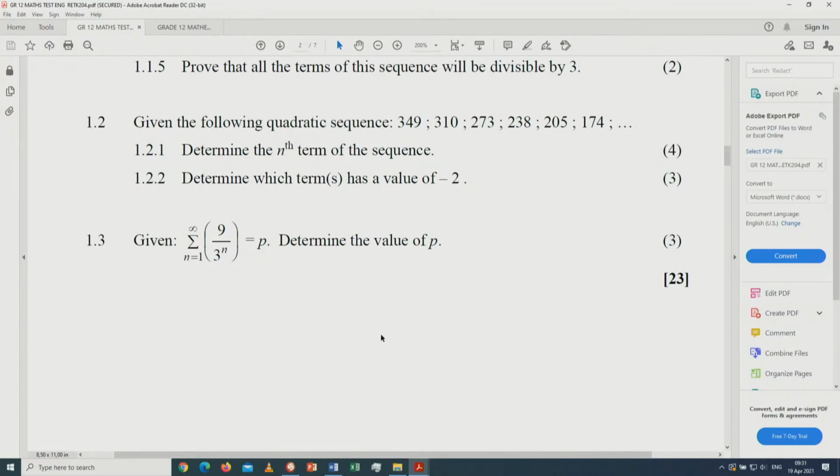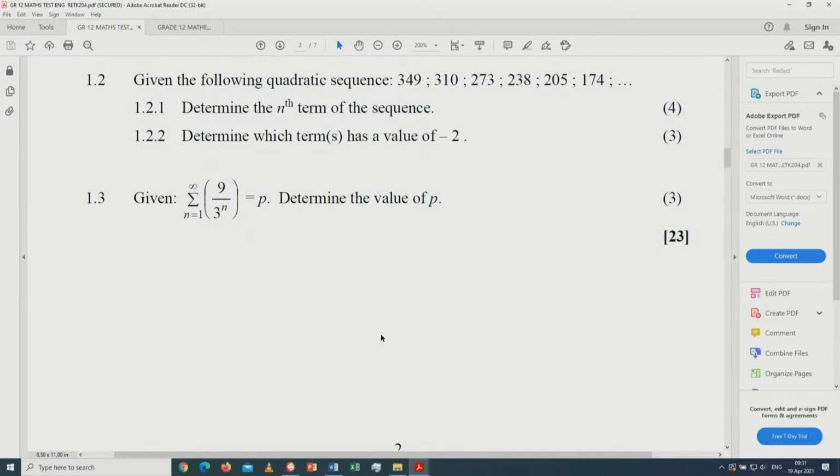There is question 1.2. It reads: given the quadratic sequence 349, 310, 273, 238, 205, 174, and so on. The first question on the quadratic: determine the nth term of the sequence, for 4 marks. Then determine which term or terms has a value of -2.